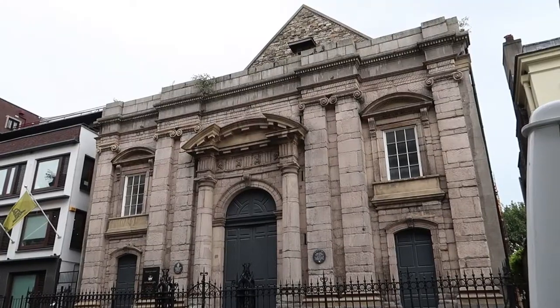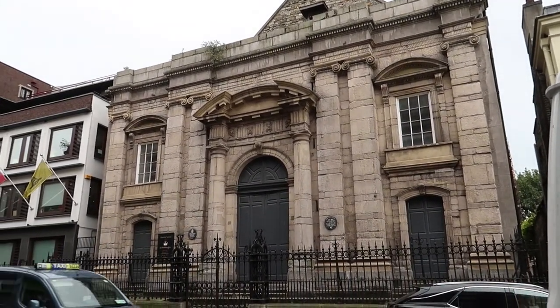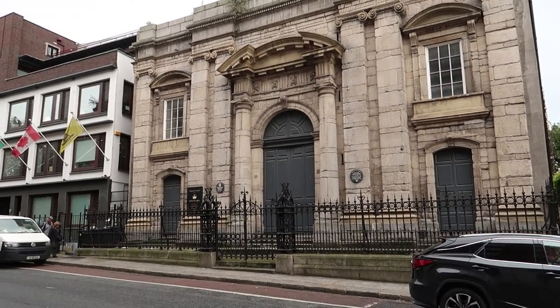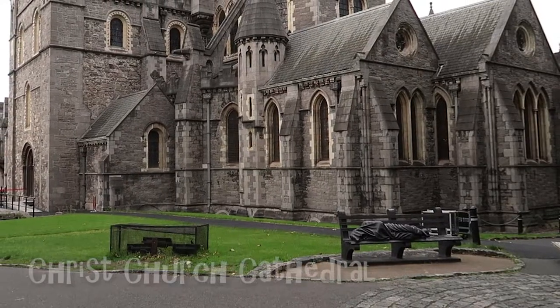So from the library, we pass St. Werburgh's Church. This church was built in 1178, but the current building you see here was constructed in 1719. Aside from it being old, I'm not really sure of its significance, except that it was used by the earliest settlers in Dublin. Anyway, moving along, we pass by the Christ Church Cathedral.